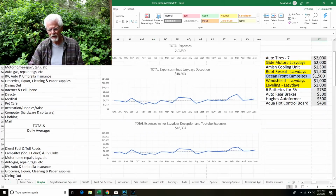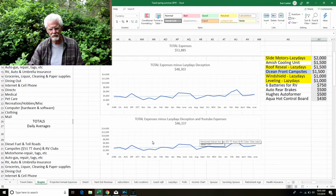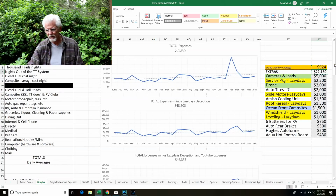And then you're going to have some kind of hobby. You're going to spend more on going to tourist things or whatever hobby you've got. So you've got to be careful taking all these things out. But just for an example, looking at our numbers, these are the things that I think most of you are not going to run into.